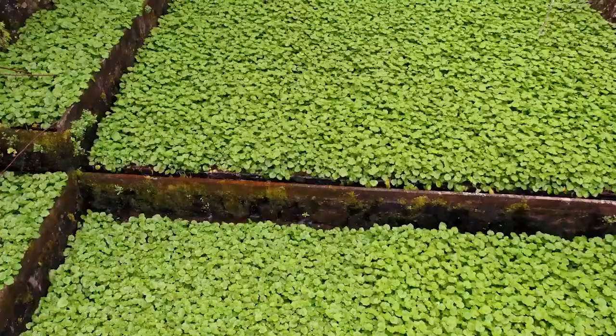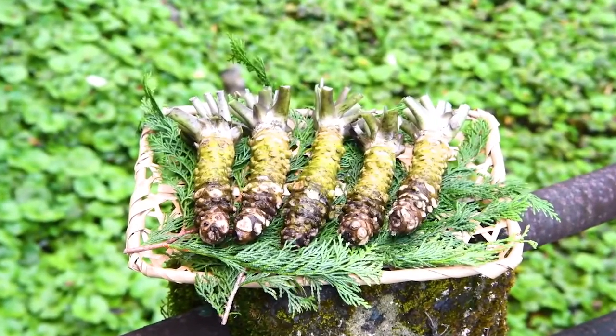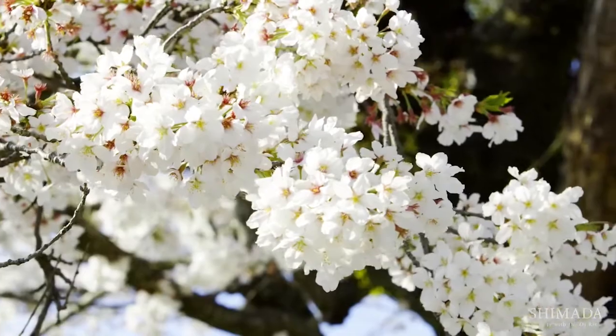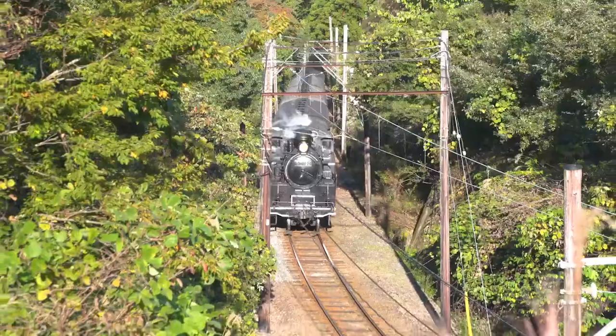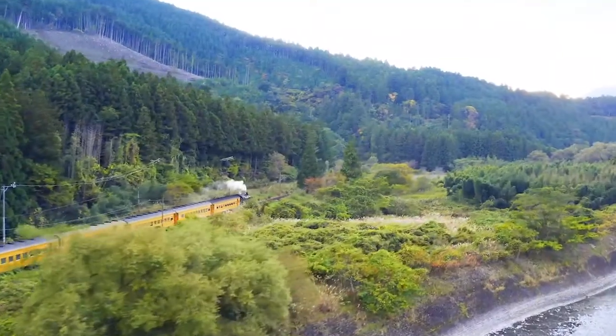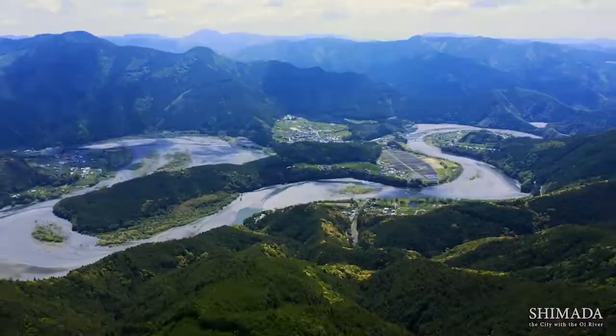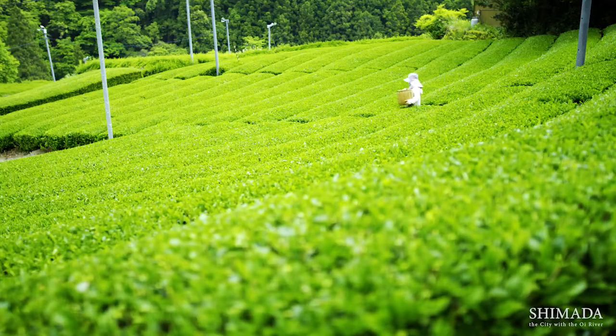And it's a major producer of green tea in Japan and also a top producer of wasabi. And with its long Pacific coastline, seafood is another regional specialty. Now, the quaint steam locomotive train on the Ogawa Railway in the central part of Shizuoka offers a lot of breathtaking scenery to be seen along the way, and visitors can enjoy a Japanese-style bento box on the train.